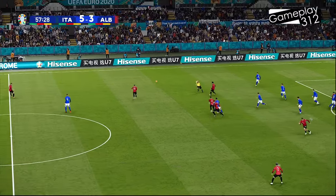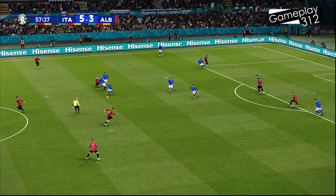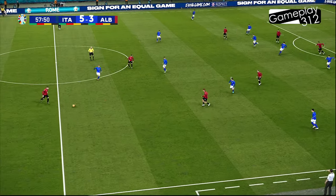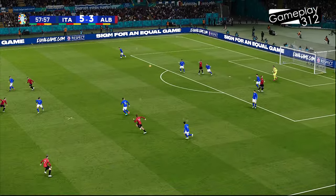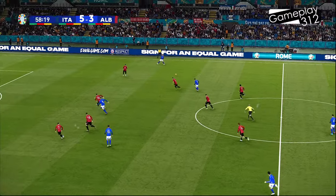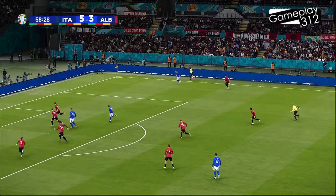Tries to get it clear, and it's been taken straight back. And that's been levered clear. It's come backwards here. Move forward, and quickly so. Tries to get it clear. Chiesa. Cristante. Scamacca. Barella. Oh, good spread. Good work on the right flank here.